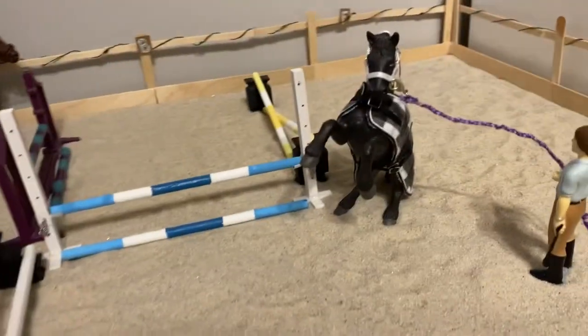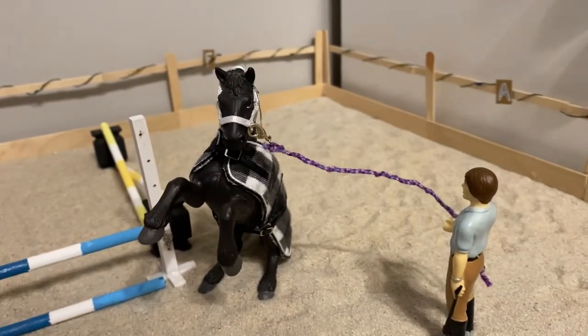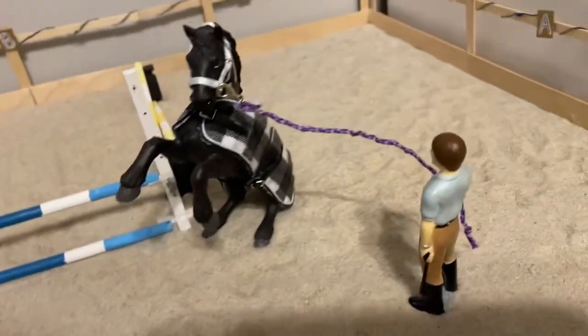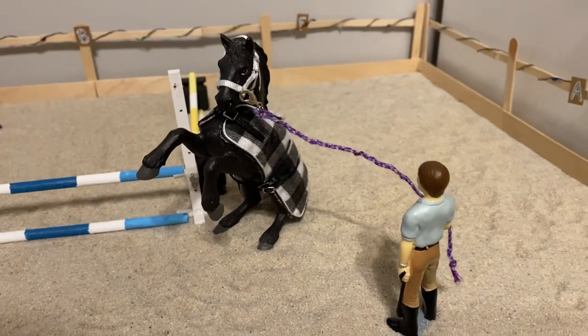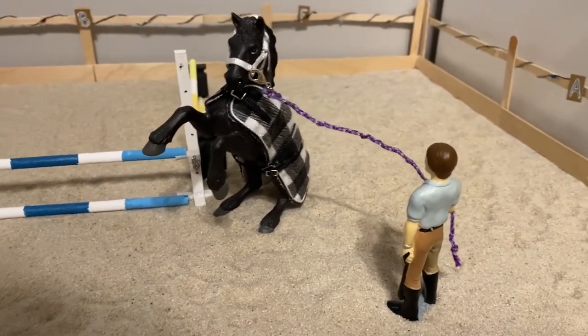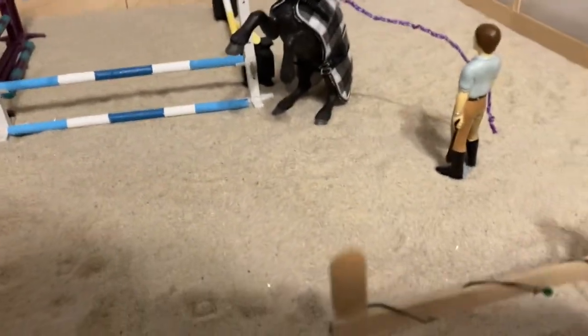It's a little wonky. And here we have Brian. He is the trainer, and he's just trying to get Warrior to calm down. This is Warrior, my favorite Schleich ever, and he is the 1997 rearing Morgan gelding. That was his paddock earlier. Now you're not supposed to lunge a horse in a blanket, but Warrior is deciding to freak out anyway because he's just Warrior sometimes, I guess.